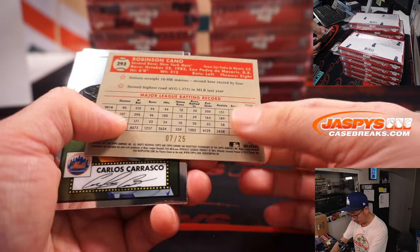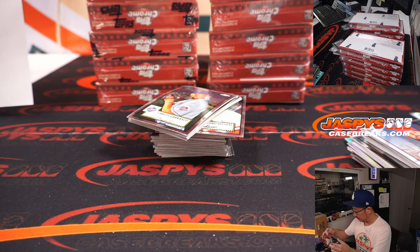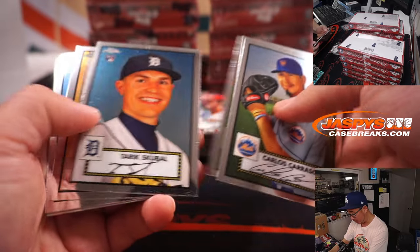And we've got a 25, Robinson Cano Orange. That looks really cool. The unexpected can be music to your ears. Anything but basic. The 2022 Sunburn. Now, Logan does not remember Ruben Sierra. That's Adam with the Mets gets the Cano to 25.